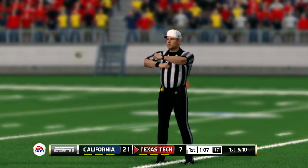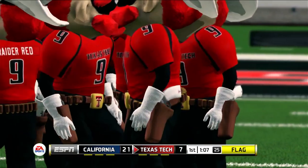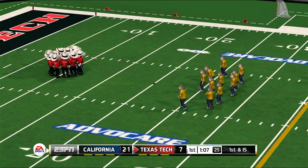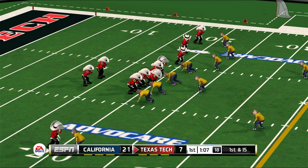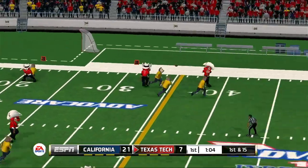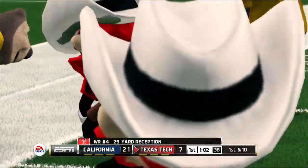Flags are all over the place, and they'll blow it dead. Once you're set, you've got to stay that way. The slightest flinch is going to be enough to draw the flag. First and 15 now after the penalty. And he's tackled at about the 49.